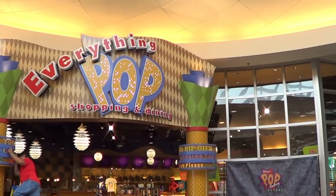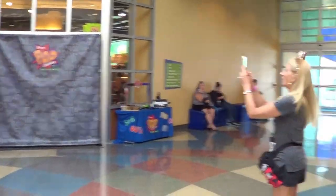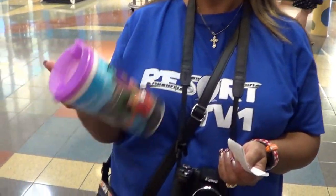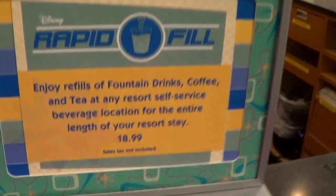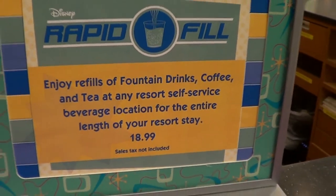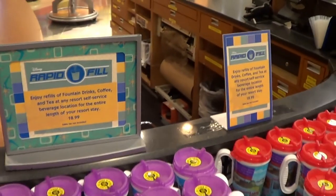We're in front of Everything Pop Shop in the Nining, and it's a good thing because we are hungry, right? Hungry. So you take your pictures, and we are going to go grab us a bite to eat. Okay, we decided to get one of these cups. They're refillables. And I'll show you the sign here. So you believe us, it's $18.99. It was just $20 and something cents. And you can refill it at any of the parks.